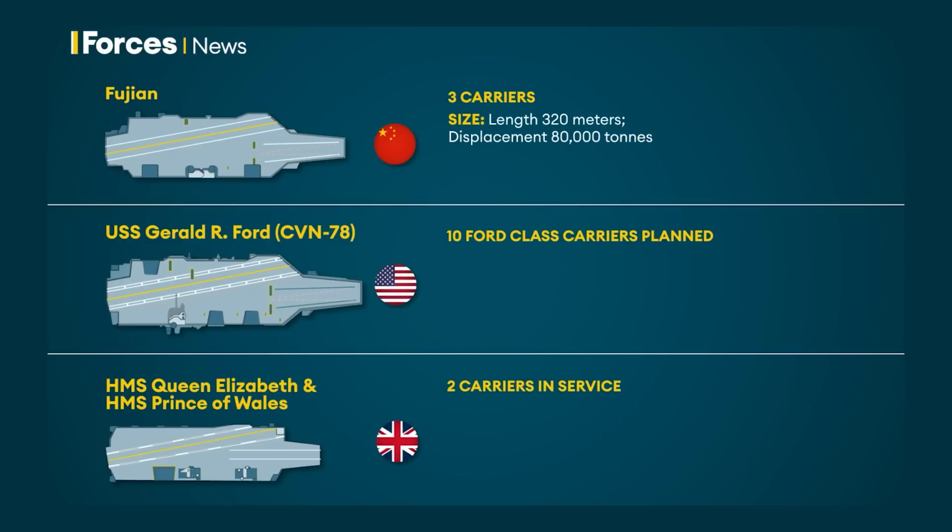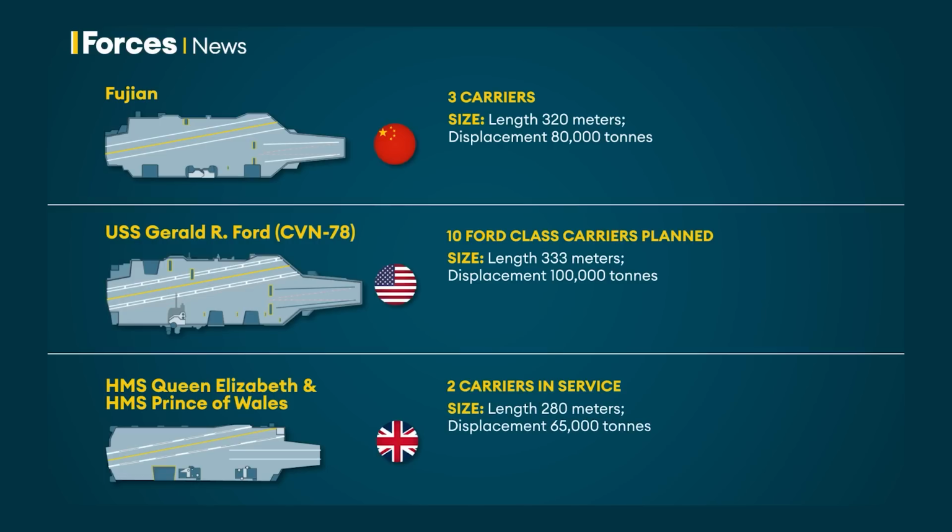In terms of size, satellite images show the Fujian is around 320 metres long, with a displacement of 80,000 tonnes. The new US carriers are slightly longer and weigh 20,000 tonnes more. The Royal Navy's 2 ships are the smallest, weighing in at 65,000 tonnes. What about the aircraft on board?